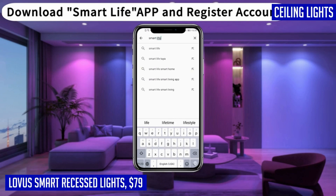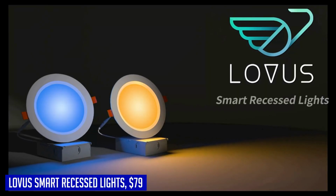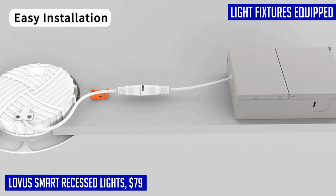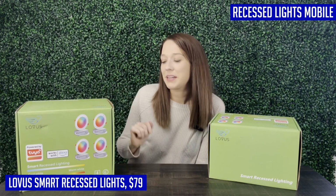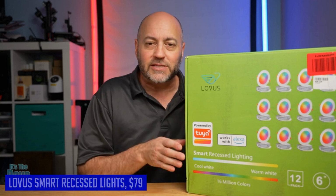The lights offer up to 16 million colors to choose from, allowing you to set the perfect mood for any occasion. You can also sync the lights with music beats for a more immersive visual experience, making them perfect for home parties and gatherings. With the Tuya app, you can schedule the lights to turn on and off at specific times and even set up groups for different rooms in your home. Installation is a breeze, thanks to the included hardware and instructions. Upgrade your lighting with the Lobus Smart Recessed lights and enjoy a more convenient and personalized lighting experience in your home.